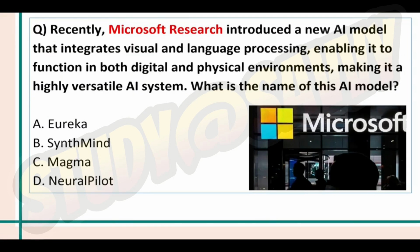Recently, Microsoft Research introduced a new AI model that integrates visual and language processing, enabling it to function in both digital and physical environments. Now you have to tell me the name of this AI model. So the name of this AI model is Magma, and it is launched by Microsoft.